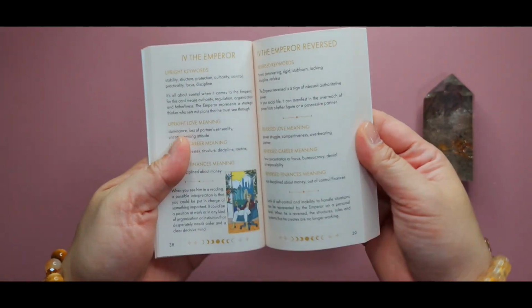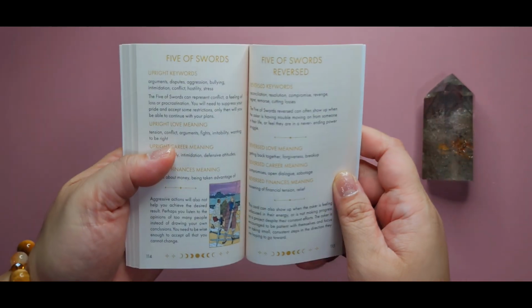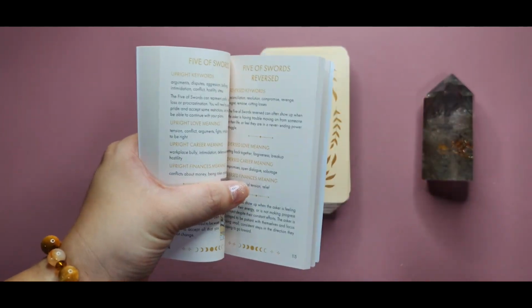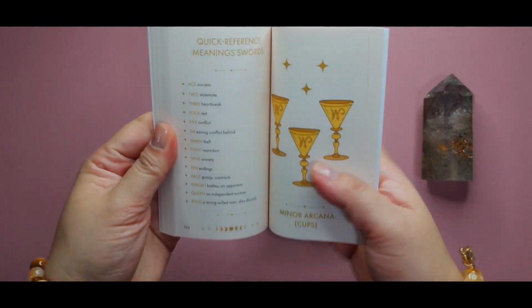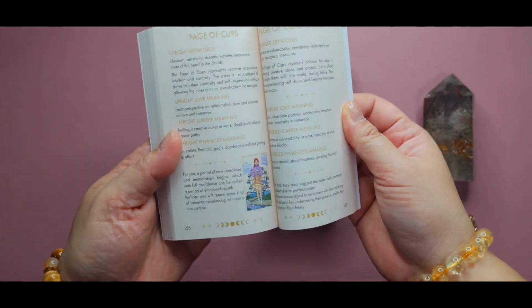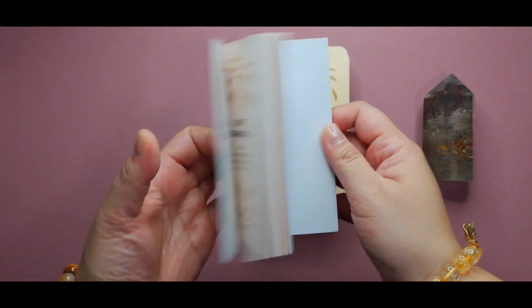So it's actually a pretty good guidebook. Although I think I noticed a grammatical error, or it felt there was a phrase that didn't have a punctuation mark at the end, so I wasn't sure if the thought was complete. And for each suit in the minors, you also have this quick guide. So that's how it's set up for all of the cards. So pretty decent guidebook.